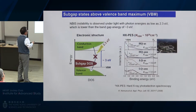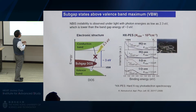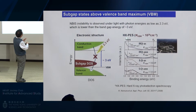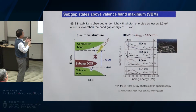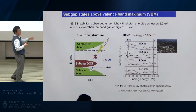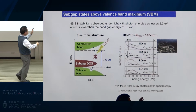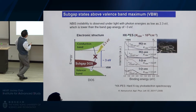But hard X-ray is totally different. The escape depth of the photoelectron is 2 to 3 nanometer from the top surface, so this is bulk sensitive. And also, the ionization cross-section of the s electron is large. The conventional lab UPS or XPS has almost no sensitivity to the s state. The defect electron trapped in an oxygen vacancy should be an s state, so such an electron cannot be easily detected by conventional UPS. So that's why we apply the hard X-ray photoemission.